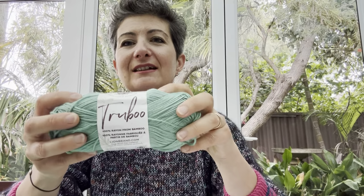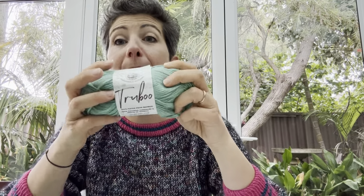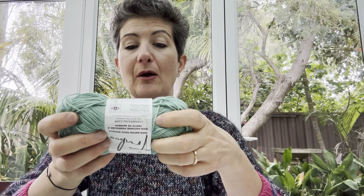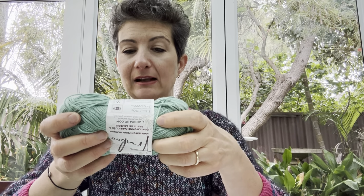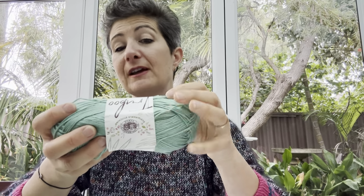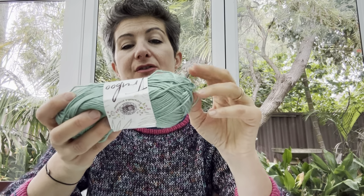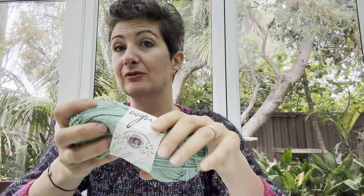Lovely, I love knitting on it, and I am using a yarn that will give me some trouble. I already know it for sure. The yarn is Trubo by Lion Brand, and it is 100% rayon from bamboo yarn. The colorway is Seafoam number 108L, and it is a fingering weight yarn, a DK yarn, so it's 220 meters for 100 grams.